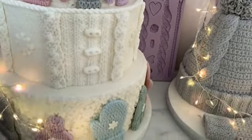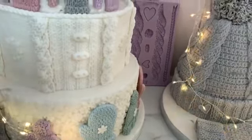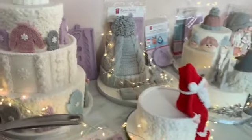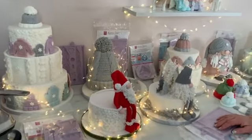That middle tier is made from the cables, our knitwear mould and chunky rib. So that's always popular. All the knitwear, you'll see, we're going across the knitwear range now basically, because it's gone mad this year. They've gone mad for the knitwear.